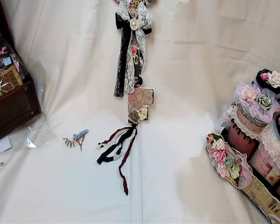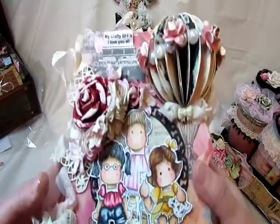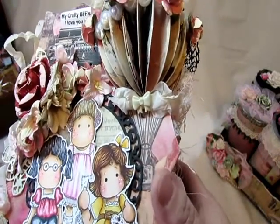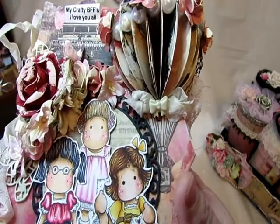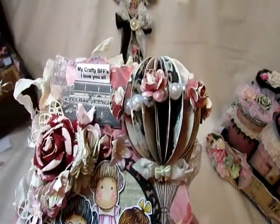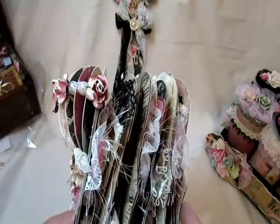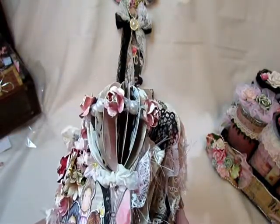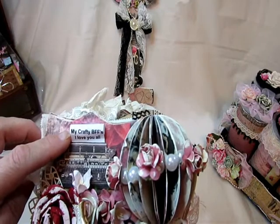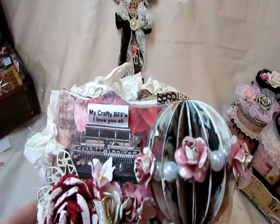Oh. Look at you guys. OMG. Oh, look at all the girls. Oh my gosh, all the Tildas. They are beautiful. I love them. Oh my gosh, and look at the hot air balloon. This is absolutely amazing, to die for. And look at it, it says, my crafty BFFs, I love you all. How cute is that? And it's coming out of a little typewriter.